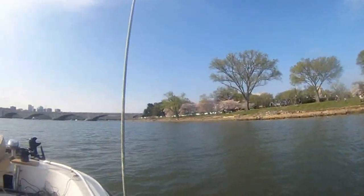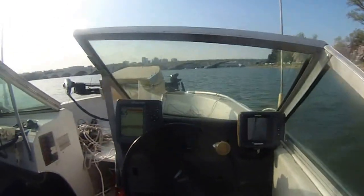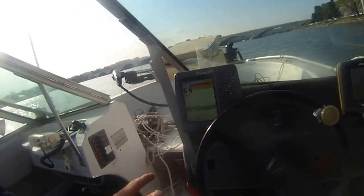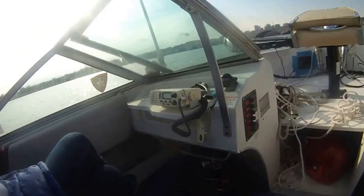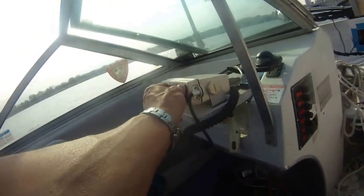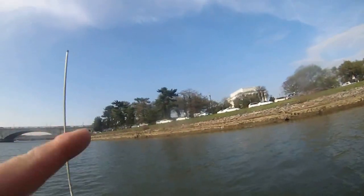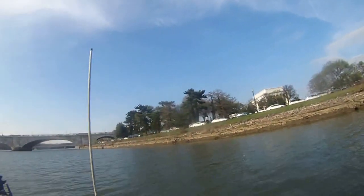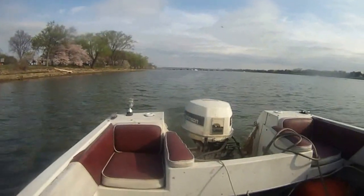Cherry blossom right now. Sitting in my boat, I've got the 200DX Hummingbird fish finder and the Garmin 498 GPS, 6.4 feet of water depth, and also the marine radio. It's the Lincoln Memorial. You see all the traffic. There's the cherry blossom. That's my Johnson 90 horsepower.